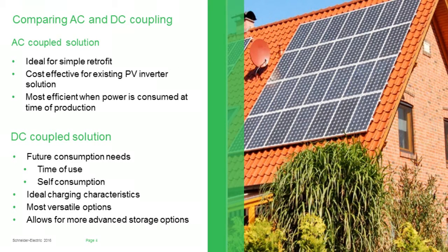So when we compare AC versus DC coupling, or which one's the right solution, a lot of times AC coupled solutions are going to make an ideal retrofit, just simply because they're very, very cost effective. It just simply means bringing in storage along with a grid forming inverter so that system can wake up. And of course, if consumption is primarily during the daytime hours when the sun is shining, it is the most efficient way to use that array up on the roof to consume power. We talked about that previous slide with that 34 cents a kilowatt hour. Of course, if the time of use and the time of production are lined up perfectly, then staying with an AC coupled solution can be the best way to go.